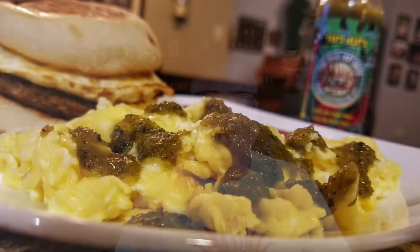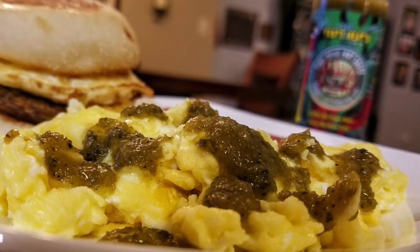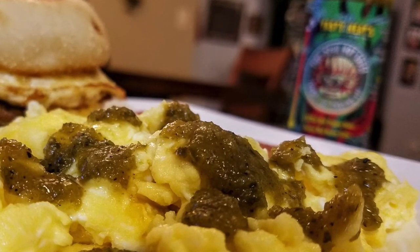But I had this on eggs. I love a green sauce, jalapeno sauce on eggs. So there's a picture of this on scrambled eggs, and it was amazing. Flavor is just really, really good. Highly impressed with all of their hot sauces. Heat on this one, I think I would give this one a solid 3 out of 10. It's got a strong jalapeno type burn to it, but just excellent, excellent flavor.